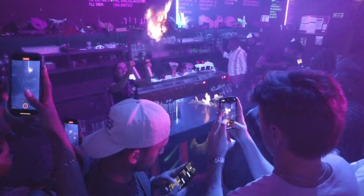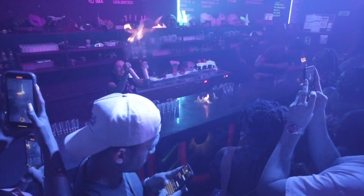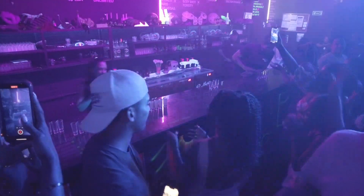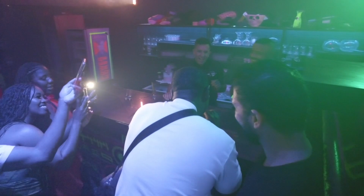The shot bar was lit. It was one of the best stops. They set the shots on fire. Everyone's cheering. It's very high energy. I'm telling you, I had the best time on this bar crawl.